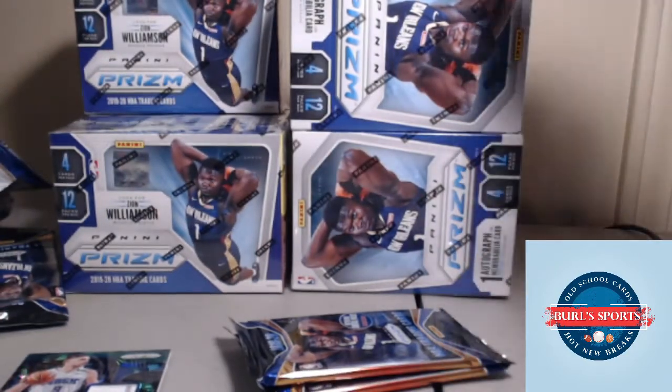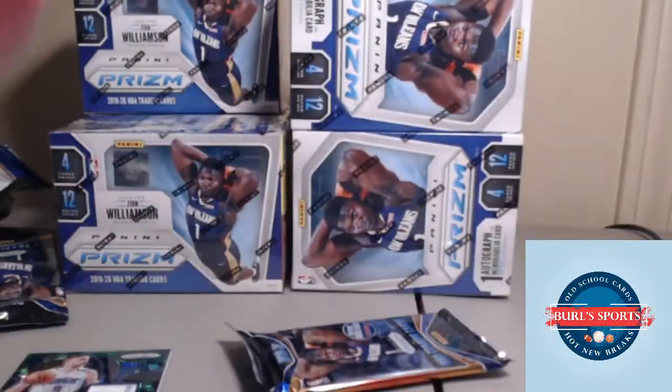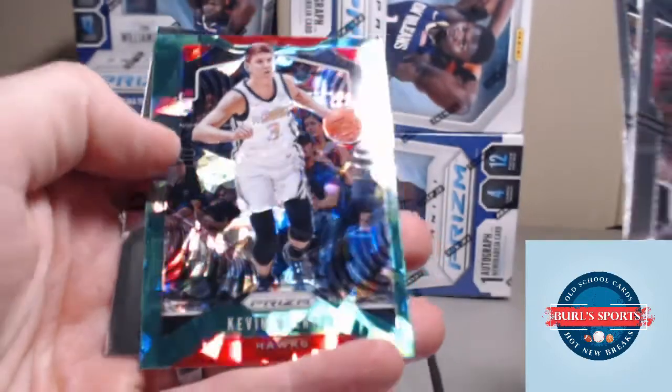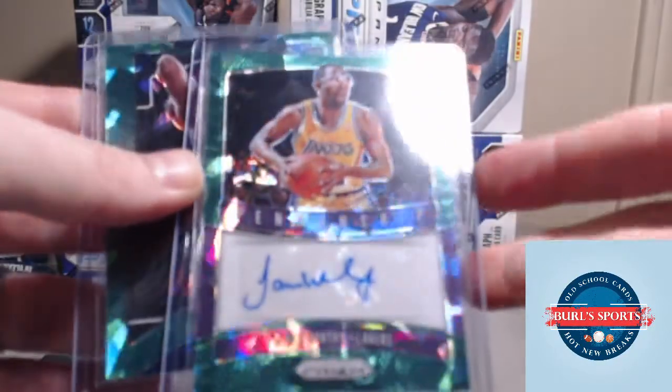Avery Bradley. Green ice. Tremont Waters. Rookie. Right, and Kevin Herter. Green ice. Right. Certainly not as good of a box as the last one, but the Worthy auto is pretty cool.